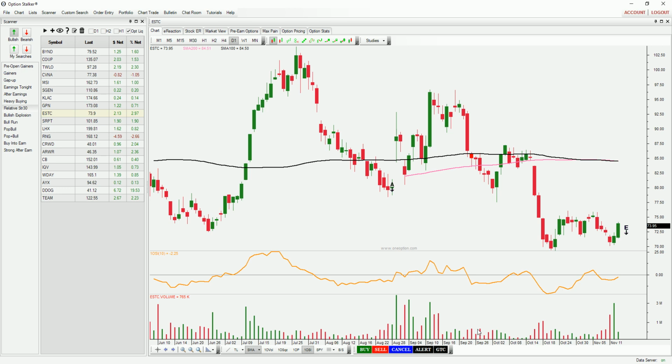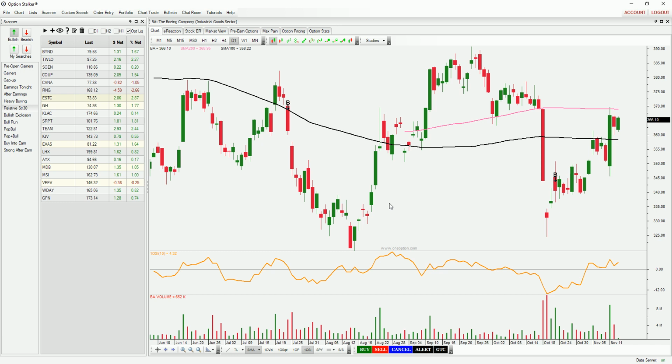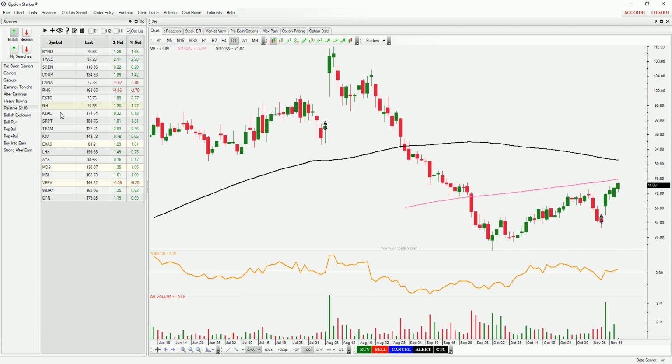So what do I do when I go through and look for these charts? I drop alert lines. That's a good till cancel horizontal alert line. If it gets through this price point, I want to know about it. In fact, I had one stock come up this morning that I liked, which was Boeing. I drew this downward sloping trend line and it poked above it. It needs to get through that 200-day moving average, though, for Boeing. So a little bit of resistance there. This is a nice one. GH, it's got to get through that 200-day.